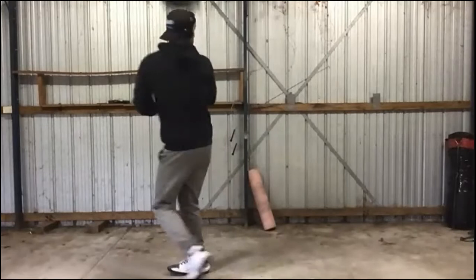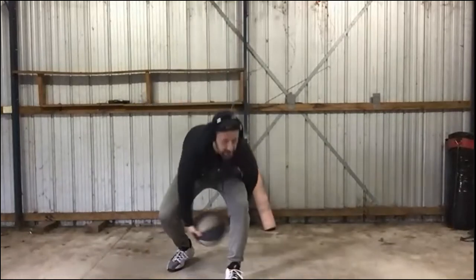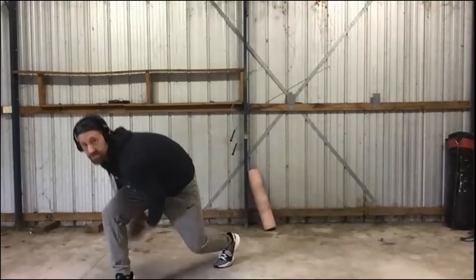Okay, I might throw it up, spin the other way and catch it. I might throw it up and try and catch it in between my legs. Throw it up. Catch it in between the other legs. All right, I'm going to watch you guys. I want to see you guys. Show me your best attempt. Show me the style points here. Show me a spin move or something.